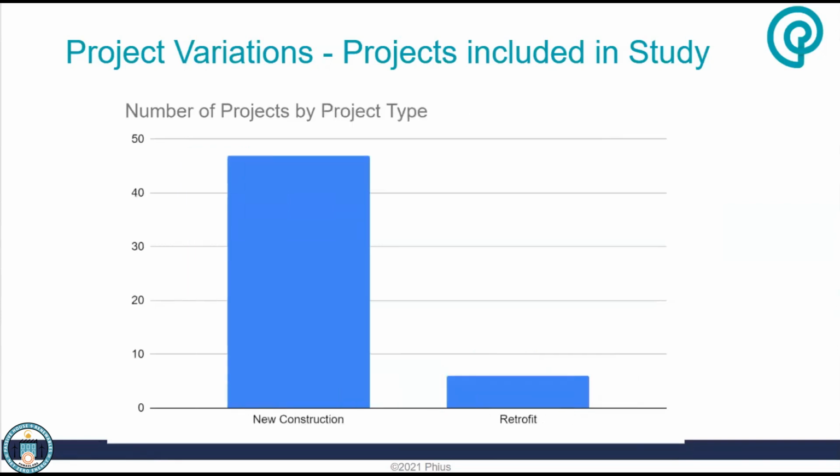And then again, the vast majority are new construction. 47 of the projects are new construction, and we've got 6 retrofits mixed into this group as well. We'll see later where those fit in, whether they're single family or multifamily and so on. But it's not just one group. I know we have a couple single family and a couple offices that are also retrofit, which is just interesting to see in terms of what project teams are doing in that regard.